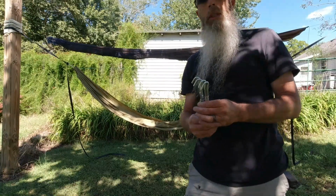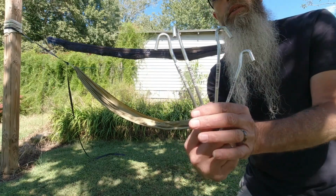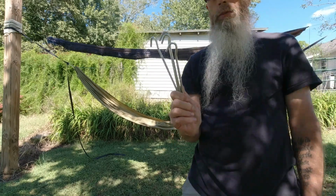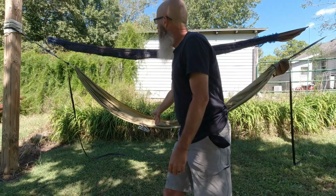Okay, I forgot to show it in the kit, but you have 4 stakes in there too for this tarp. They're just basic shepherd hook stakes, bought at Walmart, nothing fancy. These 4 are mine. I didn't want to get yours dirty. Yours are still in the box, but these are mine.